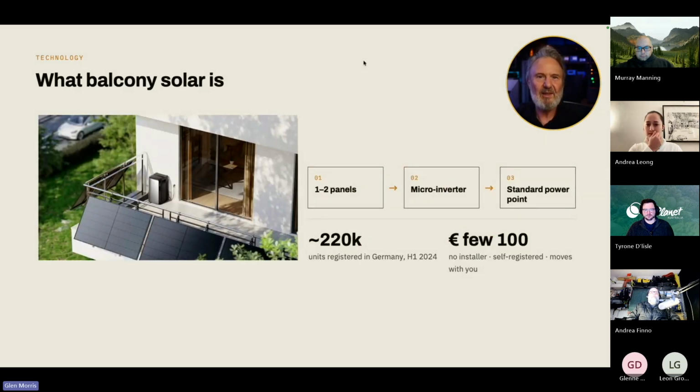So what does balcony solar look like? Well, literally, it's usually 1 to 2 solar panels. This one looks like a bit of an overachiever. Looks like they've got 4 of them, but just attached to the exterior of your building. You don't have to have a balcony. It could be in the grass out the side of your laundry or whatever, but they do need to be attached in a way that they're safe. So there are mounting systems for them so they can't blow away.